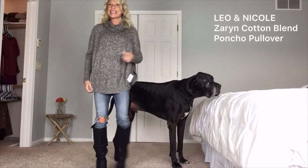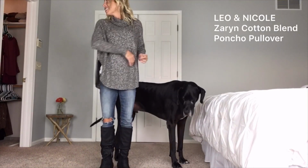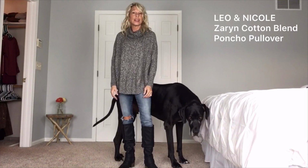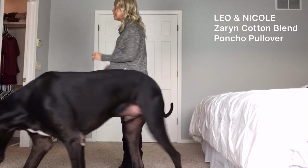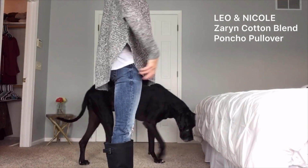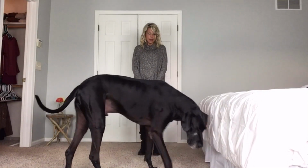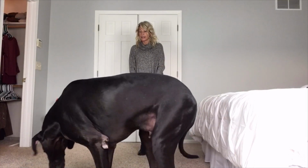Okay, so this is funny. This is the Leo and Nicole turtleneck hooded. No, not hooded. Poncho sweater. And as you can see, it definitely has a loose fit on me. It's a poncho type sweater. Watson, what do you think? Thank you for being part of this, Watson. If you could just lay down for a minute.